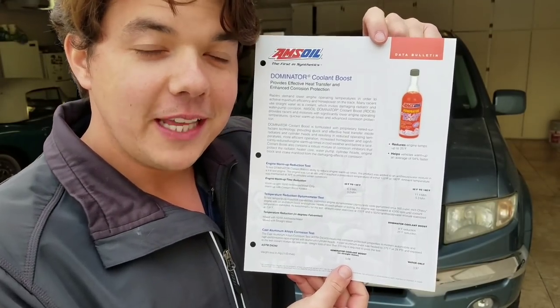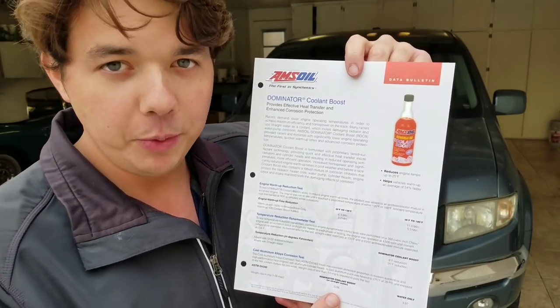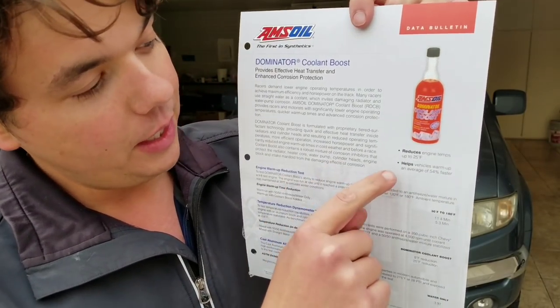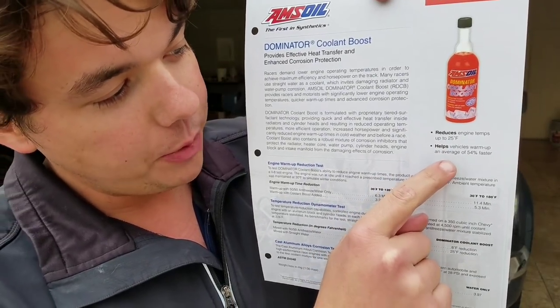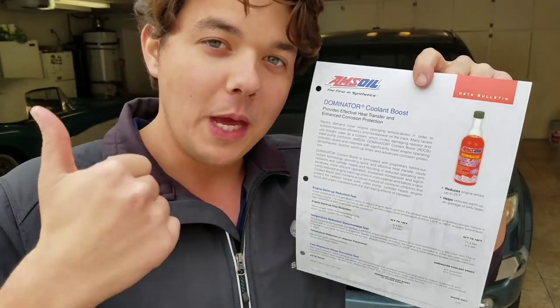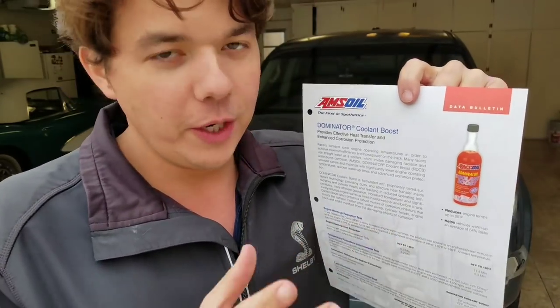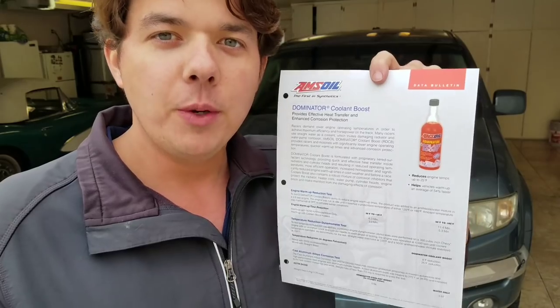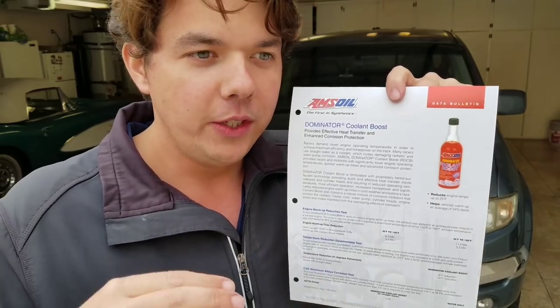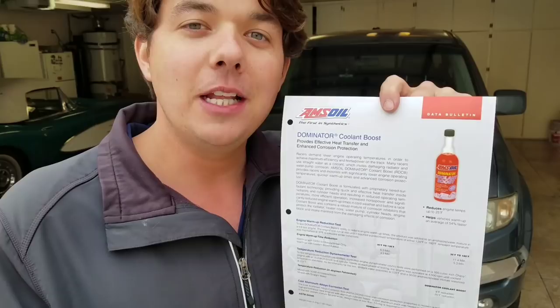So this is the Amsoil technical bulletin on this product. This is the Dominator coolant boost. You can add this to any radiator coolant, not going to hurt anything. Basically it reduces engine temps up to 25 degrees, helps it warm up 54% faster. So if you live somewhere really cold, when you start your car, it's cold, the oil's cold, and it's very tough to circulate the oil. Well, the quicker you warm it up, you're going to warm that oil up quicker. You're going to have less wear. Also, you're going to burn less gas. So this is going to save you gas when you warm up your vehicle, because the longer you're on idle, the more gas is being put in the engine. And also you get more blow by when you're on idle. When the engine's cold, you get more gas that blows by the cylinder, and then it ends up going in the motor oil.